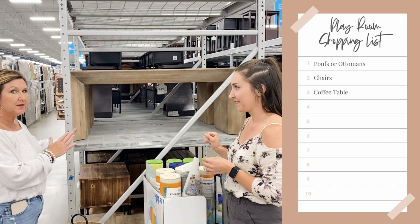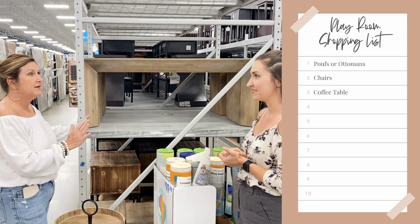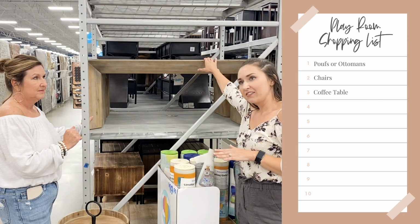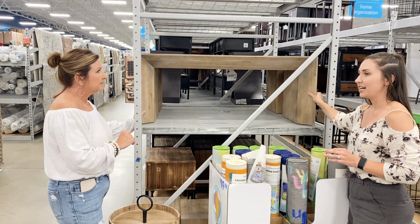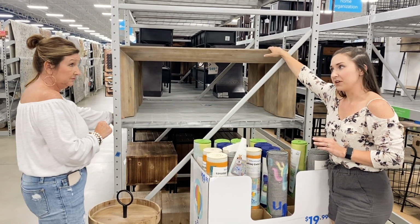This was our anchor piece that we started with, that we thought maybe we would work around, and we have done it. As we've gone through the store and got some of these other pieces, this coffee table was quickly confirmed as the one. I love that it looks high end. I love that it'll be functional for a playroom table.